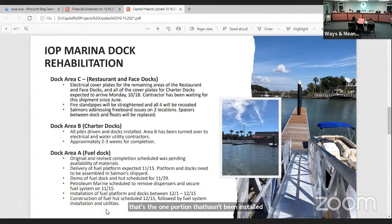Everything else has. They're estimating 2 to 3 weeks for the completion of the utilities in that section. So this is much simpler than the restaurant and the face docks. The utilities are only installed on that long pier that runs parallel to the bulkhead, not on the fingers. So it shouldn't take as long as it did for the restaurant and the face docks for the utilities to be installed and completed.